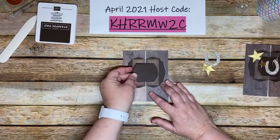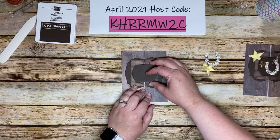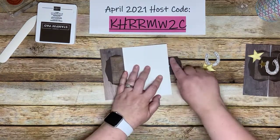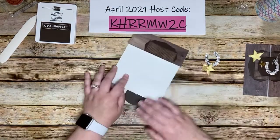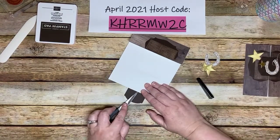And we're gonna attach it. And I'm gonna make sure that my dimensionals are all there. Now I've got a little bit over there, so I'm just gonna take and push it in just a touch.